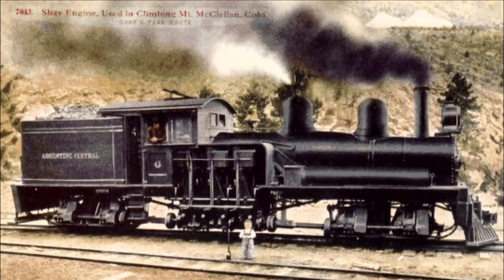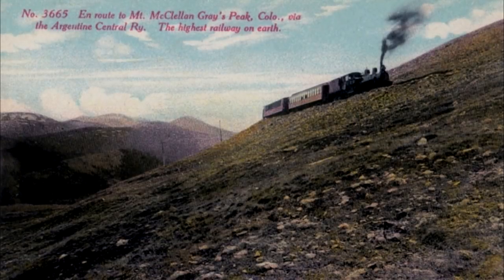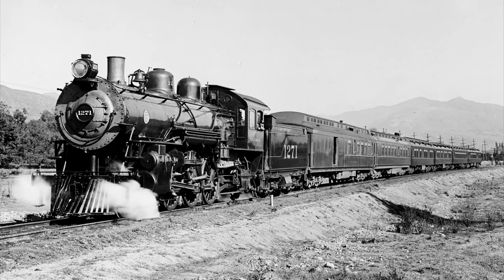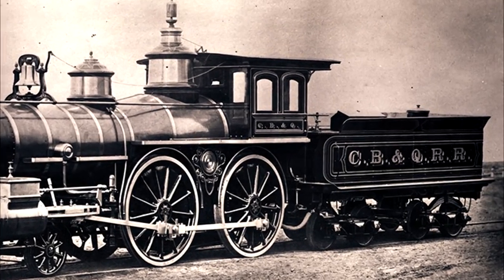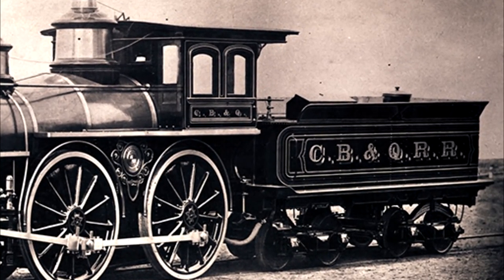There were once dozens of slim gauge lines that looped and switched back their way through the canyons and mountains, operating with varying degrees of success. While most standard gauge lines could only watch from afar at the profits being reaped or to laugh at their follies, few went as far as staking their claims with their own narrow paths.